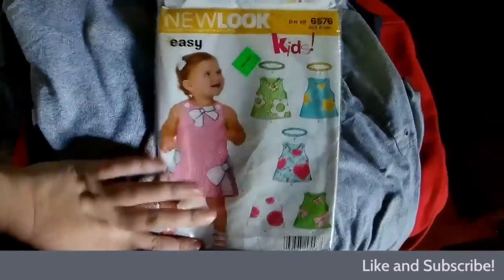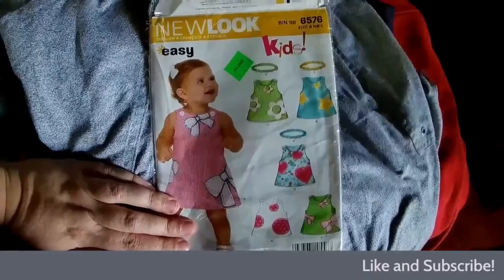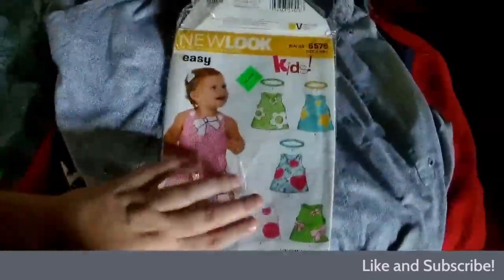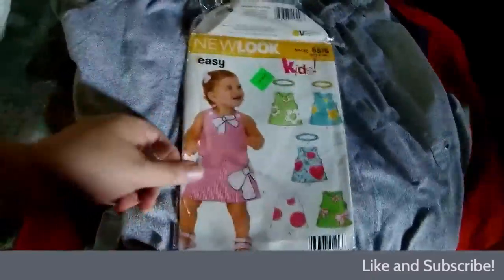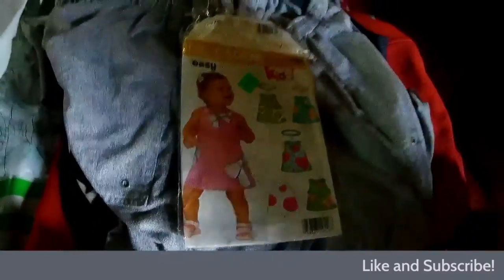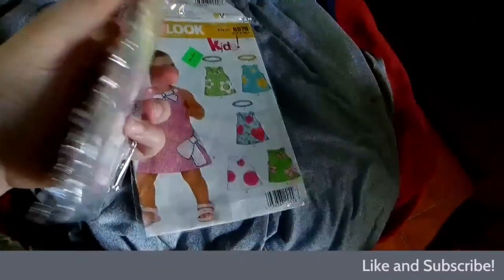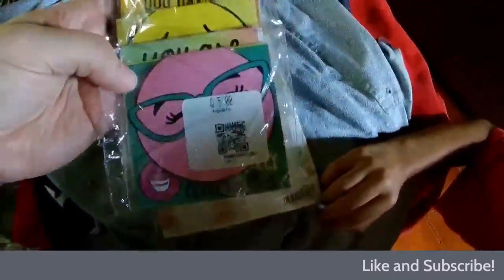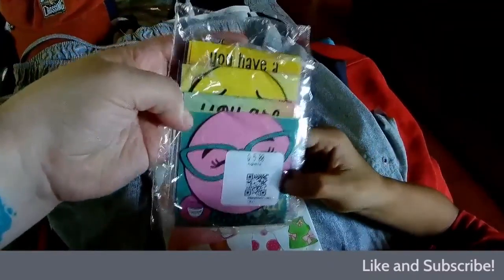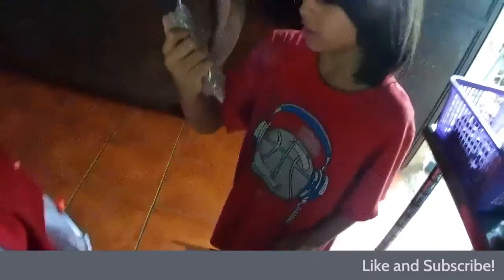I got this pattern, because I like making baby clothes, and we do things called baby boxes, where we give out clothes to new parents, because right now a lot of parents aren't working, so I thought I'd make some of this. And then another thing for Dominic, it's a little sticker pack. I don't know if these are stickers, but there is a roll of stickers in there, so I have to put that.